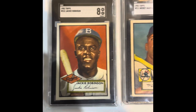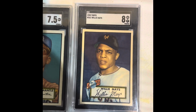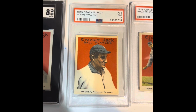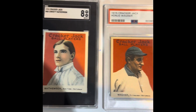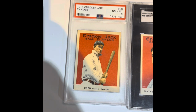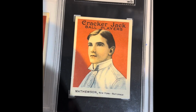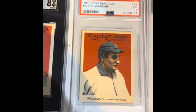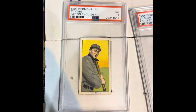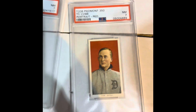This is a viewer of the channel named Dave. We were able to hang out and talk for quite a while. And he showed me, I mean, look at these cards. Christy Mathewson Crackerjack in an 8. Ty Cobb in an 8. It's insane, his collection. He said these cards are pretty much always in a safety deposit box, but I was thankful they weren't today because he let me look at them and hold them.